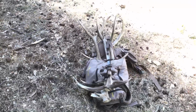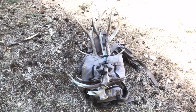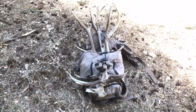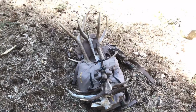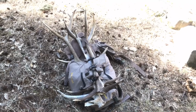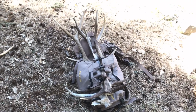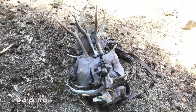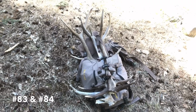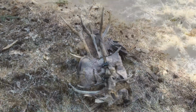Well, that's not my preferred method, but that is the easiest way to find a set of antlers. It's pretty nice finding those. I just hate seeing that situation. Sometimes wish these guys could have lived to fulfill their potential, get hunted the proper way. But that's 3 in the last 20 minutes, so let's keep rounding this bend and see what else we can run into.